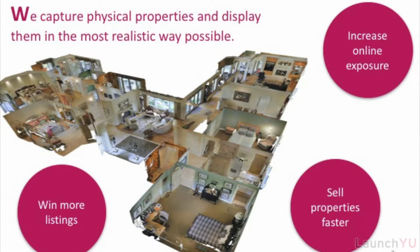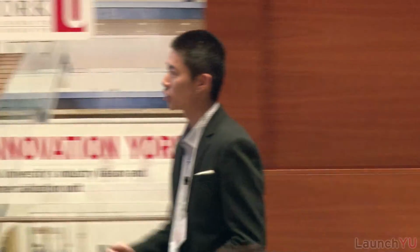And lastly, they're able to sell properties faster. It's proven that traditional mediums such as photos and videos only engage an audience for an average of 40 seconds. However, our product would engage an audience for 6 minutes. So through this business model, we have accumulated the following traction.